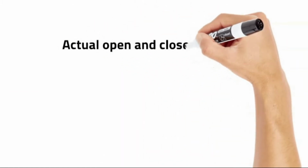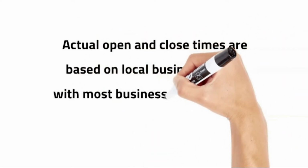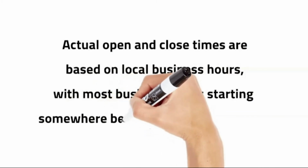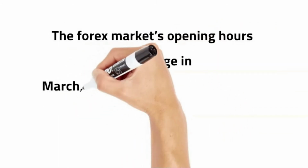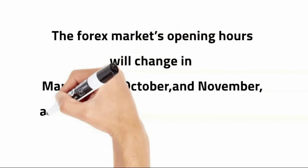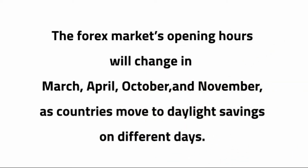Actual open and close times are based on local business hours, with most business hours starting somewhere between 7 to 8 AM local time. Quick tip for you. It's important to remember that the Forex market's opening hours will change in March, April, October, and November, as countries move to daylight savings on different days.